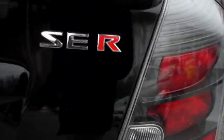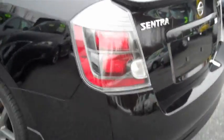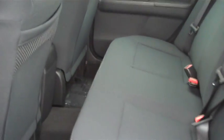It's a nice spoiler, SER badging. Storage space here in the back. SER floor mats. Black housing taillights. Plenty of room in the back for your passengers.